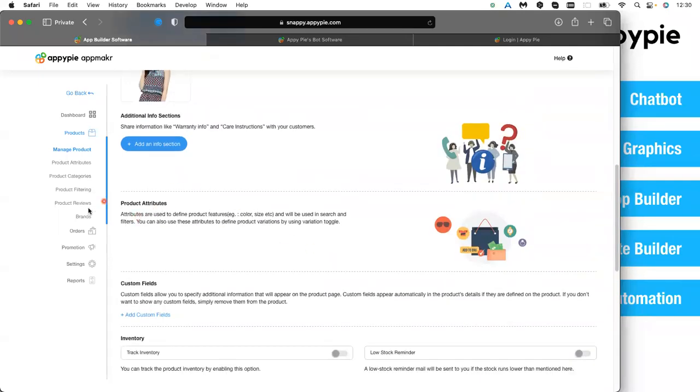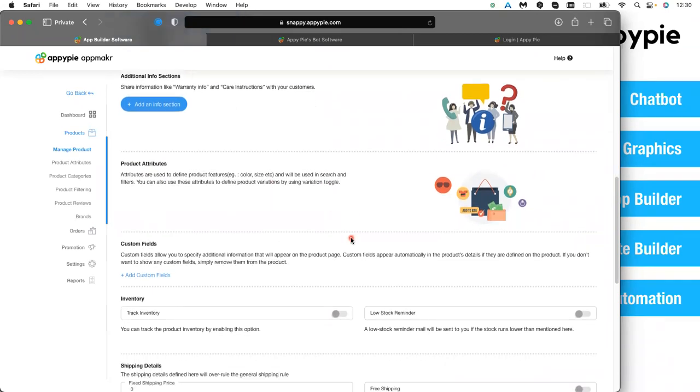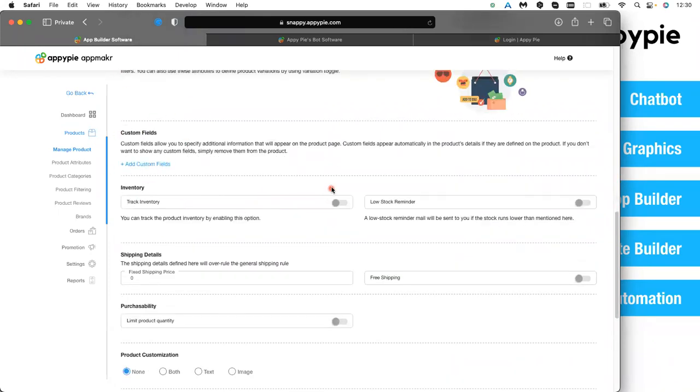We also support product attributes. That will be like color, sizes. If it comes in different sizes or colors, you can add those different product attributes. If you want to create your own custom fields, we also have that option. You can add your own custom fields to that as well.